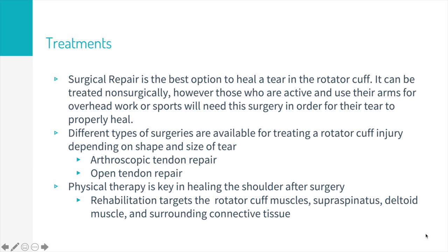Regarding treatments, surgical repair is the best option to heal a tear in the rotator cuff. It can be treated non-surgically. However, those who are active and use their arms for overhead work or sports will need the surgery in order for their tear to properly heal.